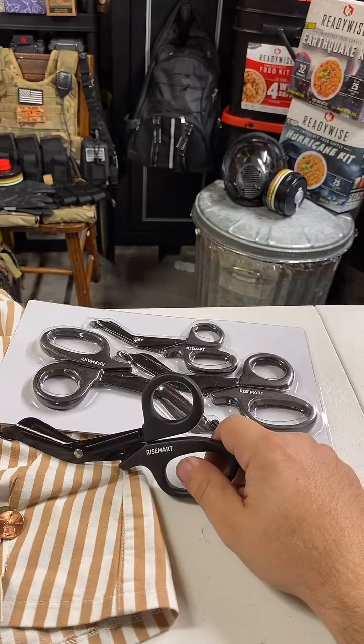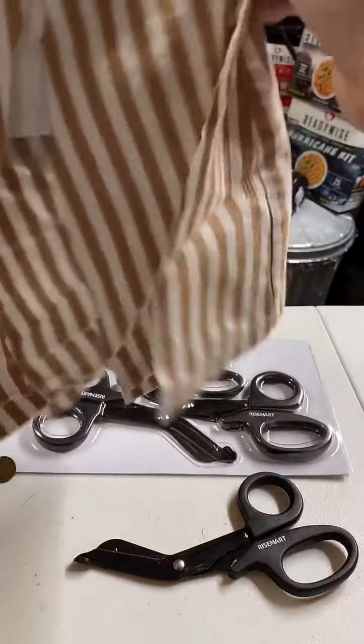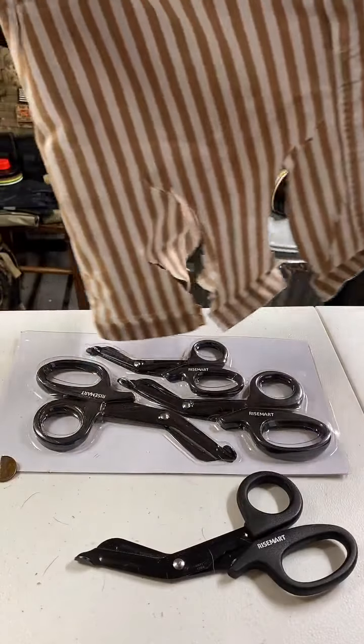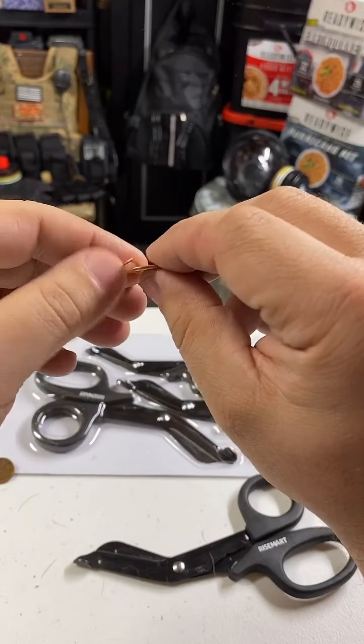I don't know what else I want to cut. I mean, we pretty much shredded my daughter's skirt that I felt was too short on her. And it's cut in metal. It's cut in a penny. So I got it on Amazon.